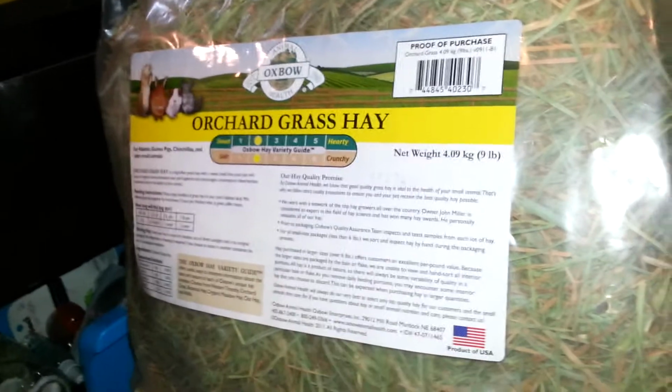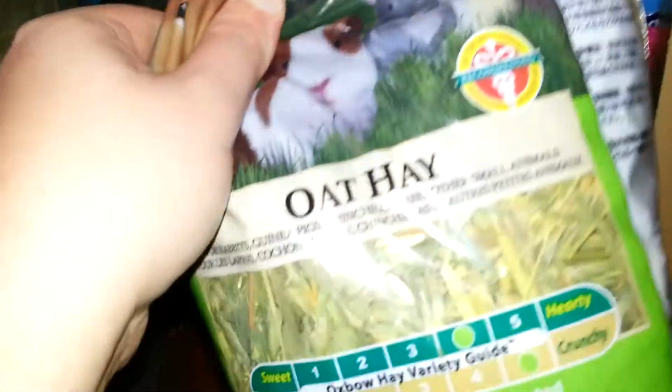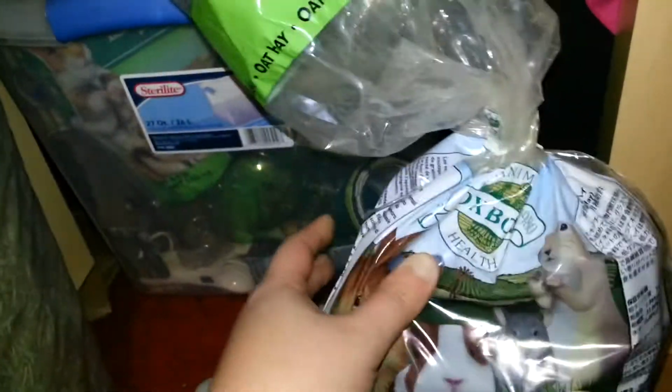They have orchard grass. They have Timothy. They even sell 9-pound bags of the oat hay. I'm gonna continue buying oat hay occasionally, but probably just a small bag. I just kind of mix that in.